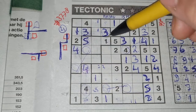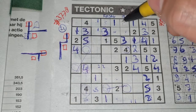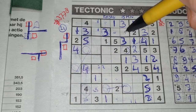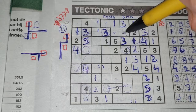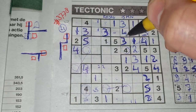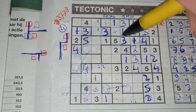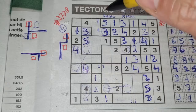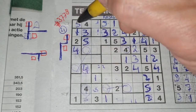These 2 boxes can be a 3. Those 2 boxes can be a 3. So 1 box left for the 3 should be there. I think this box should be a 4 because it can be 1. Can it be a 2? Can it be 3? Should be a 4. Can it be a 5? Yes, definitely a 4. 2 numbers left in this area for numbers 2 and 5. We have a 5 there, no 5 there. 5 should be here and a 2 goes there. These 2 boxes can be a 5, so 1 box left for the 5 should be there.